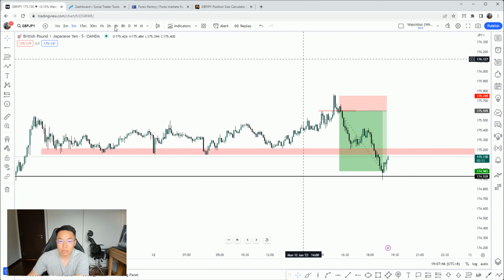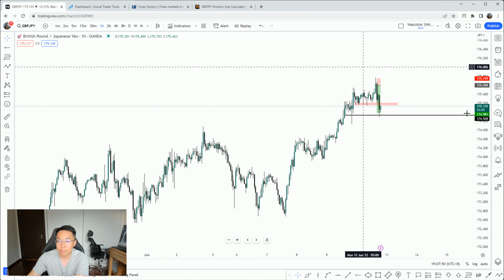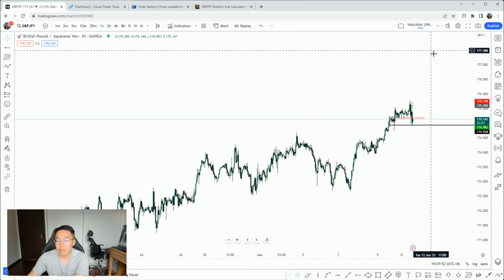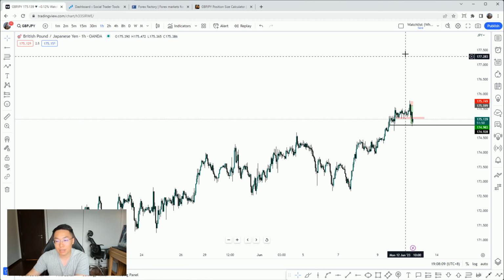If you drop down to the 2-minute, so let's go up to the 1 hour first. It was based on the higher time frames. Everything's super overstretched. Although, again, in my premium community, I've told my members to avoid going short on pound yen, especially if you are looking for a home run setup or bigger target. Don't try to short in this kind of market condition.